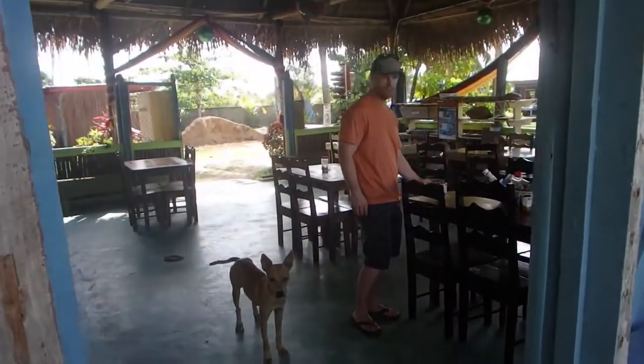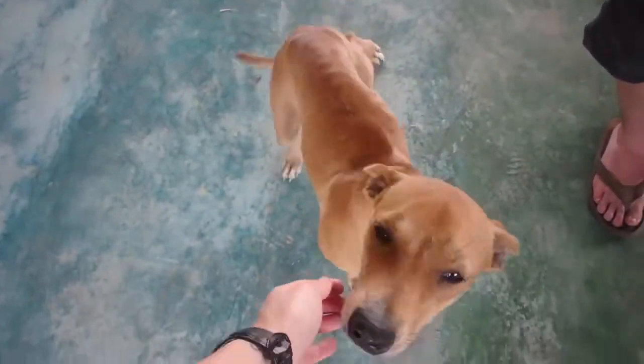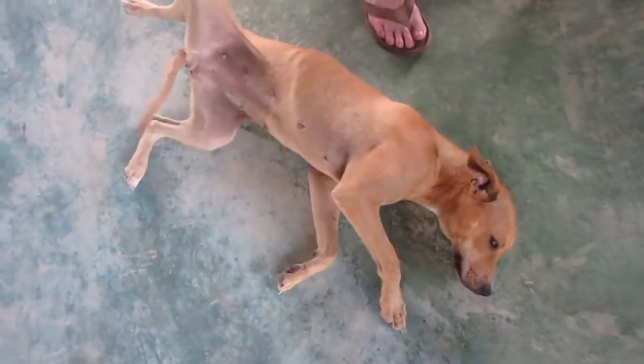One of the things that you'll see a lot of in Belize are stray dogs, and this one was one of my favorites. She was so sweet. Uh-oh. Oh, belly rub.